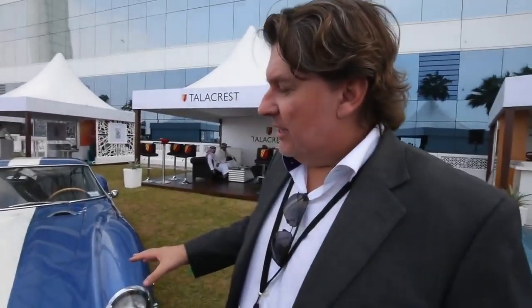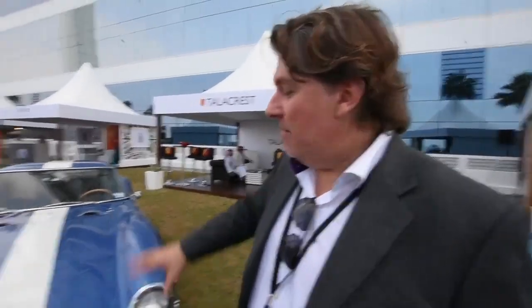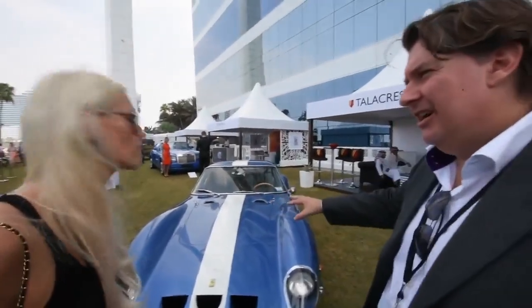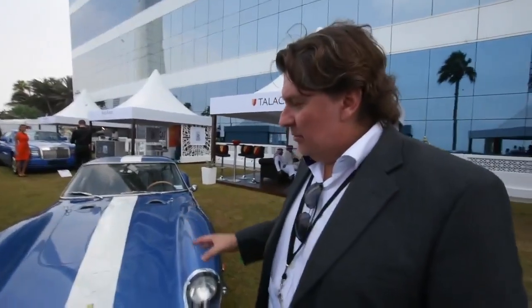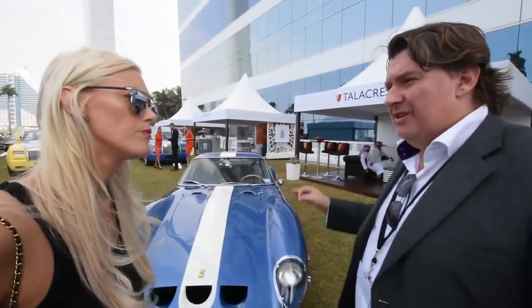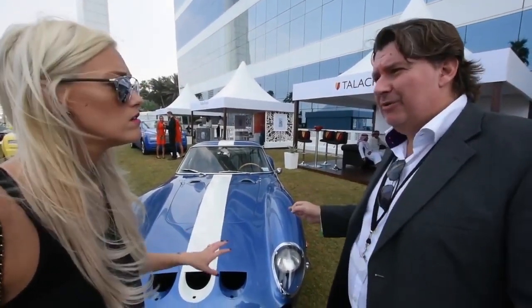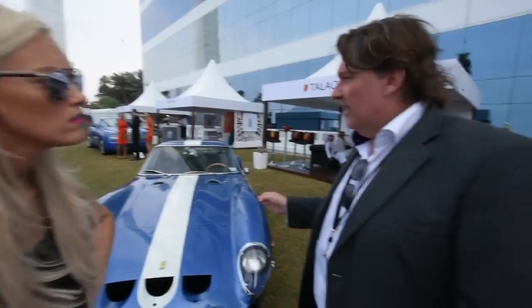But what makes this one even more special is it's an American car. It's done in the American colour of blue with the white stripe, because all the countries had their own racing colours back then. And this was built for Phil Hill, and this is the first racing 250 GTO in the world. Really? So it actually qualified at Le Mans in 1962.